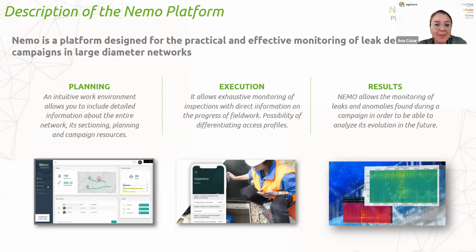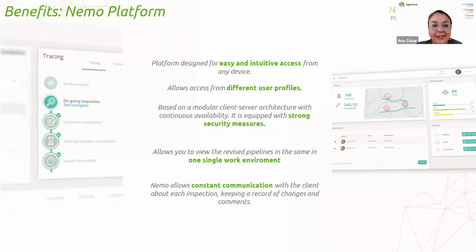of leak campaigns. The main characteristic of this platform is that it has been designed to work operatively, so it's very easy and intuitive. It allows the creation of different user profiles from management to technical team. It is equipped, of course, with strong security measures to protect the data of the client, and it allows having all the information about a project in one single work environment. Of course, it allows constant communication between AGANOVA's technical team and the client's technical team.